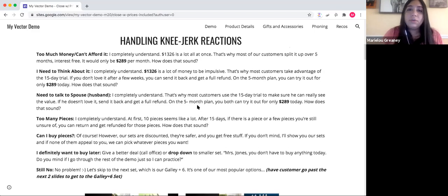And there's two main knee-jerk reactions. I want you guys to write this down. There's a price issue and there's a piece issue. Okay, so when a customer gives you a price issue knee-jerk reaction and a piece issue knee-jerk reaction, we're going to handle those two objections differently, all right?